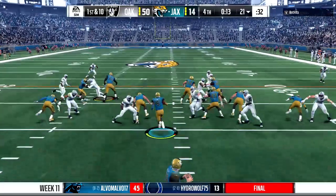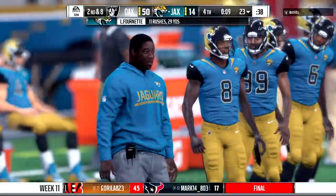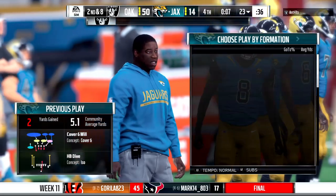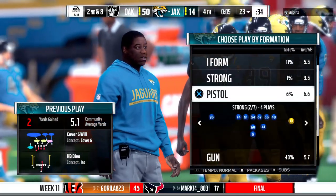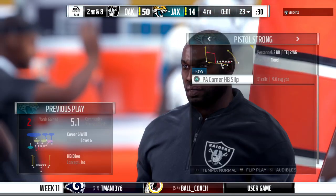They'll run with Fournette, and he will fight his way forward to about the 23-yard line. Give him a couple on the carry there, 2nd and 8.